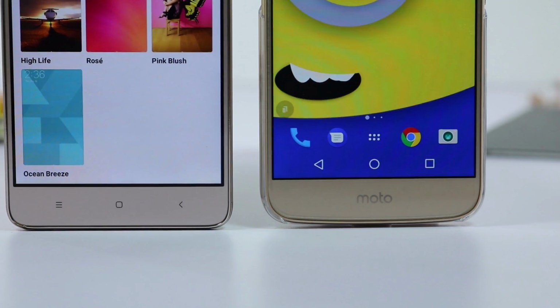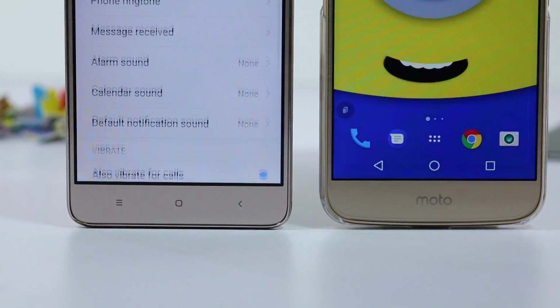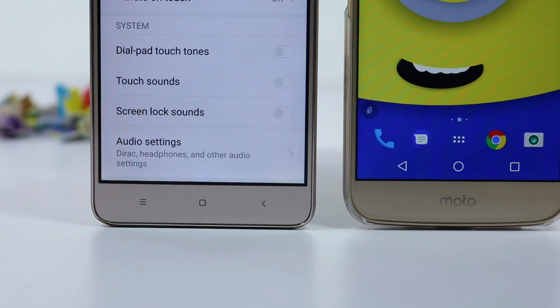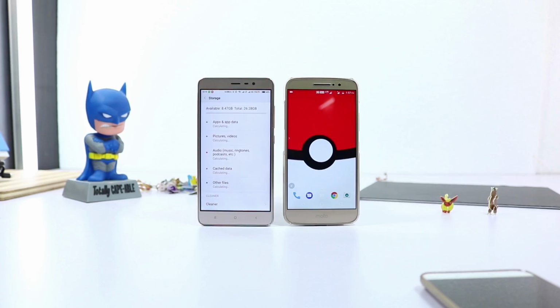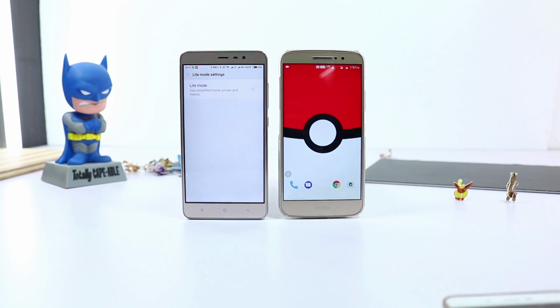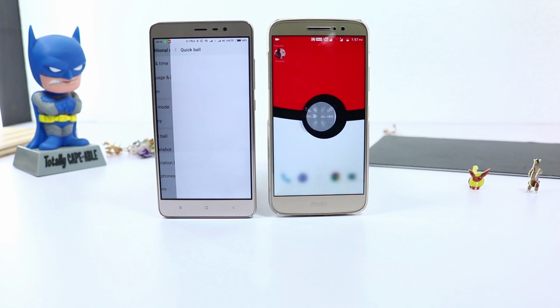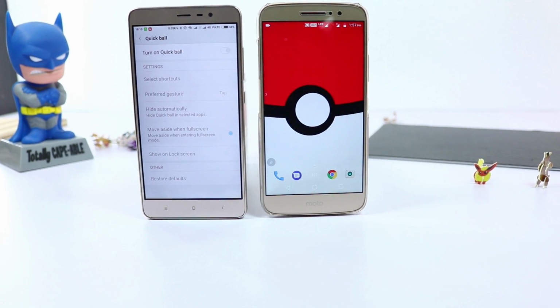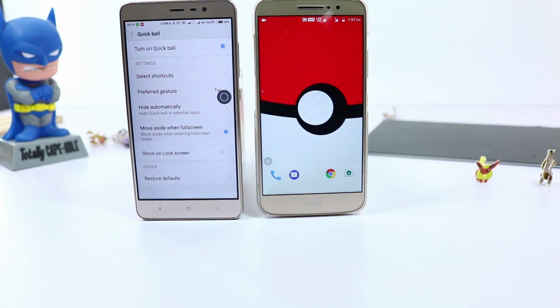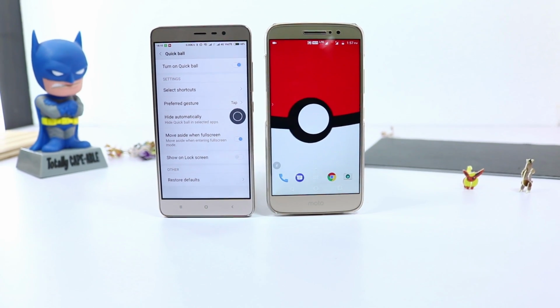Now, if you ignore this issue, MIUI offers you tons of useful features like reading mode, dual apps, second space, call recording, themes, long screenshots, and the list goes on and on. Just in terms of software features, Redmi Note 3 wins this round. But Redmi Note 3, like all the other phones running MIUI, has memory management issues, and Moto M doesn't. It is a problem, but considering other benefits, you might have to bear with it.